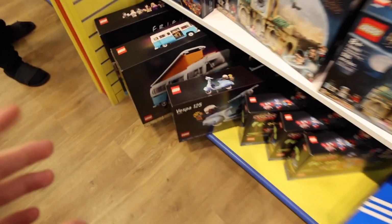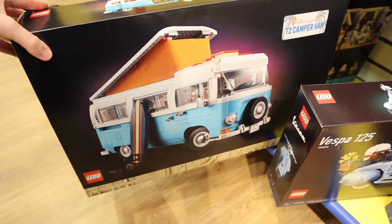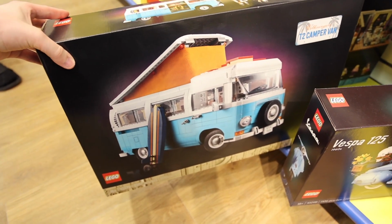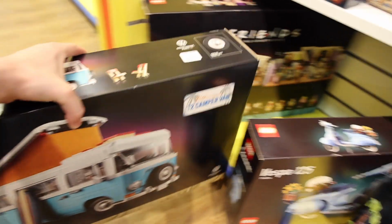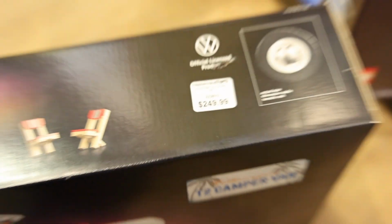And now you know what, guys, I didn't even notice this at the bottom here. This is the T2 camper van, the one that my grandpa's been looking for a long time, so I might have to get this thing for him today. Now I know this thing is kind of pricey, and if you look at the top here, it does say $250, but we've been looking for this for almost a year. I think it's worth it.